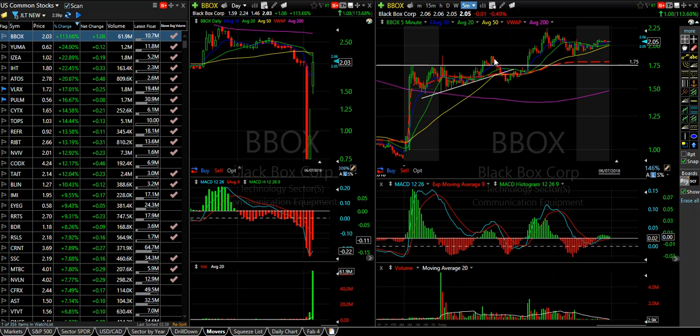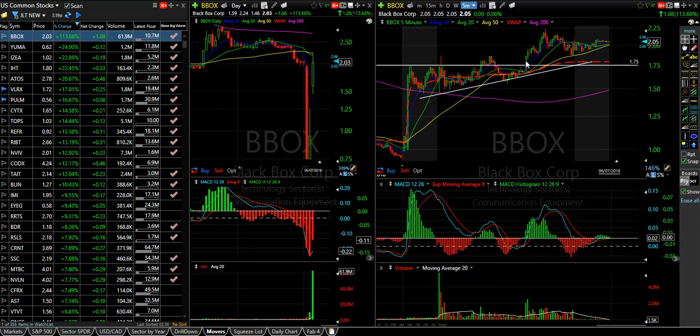You can see that price action came back into its range and kind of reset its pattern, and then took another run at resistance. It was actually at this area again, 1.75, that I got long, and was the beneficiary of its nice clean breakout. It rallied all the way up into $2, pulled back, and then rallied even higher. And as that was turning, we sold this position in BBOX.